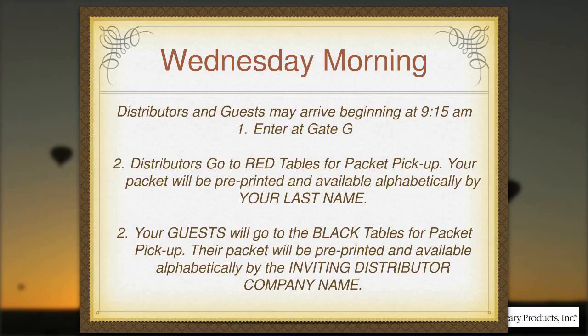On Wednesday morning, you can start arriving around 9:15. As I mentioned, enter at Gate G. We're going to have everything color-coded, basically red, black, and blue. Red lanyards and red tables are for you, the distributors. This is where your pickup's going to be. We will have everything pre-printed and available to you alphabetically by your last name.